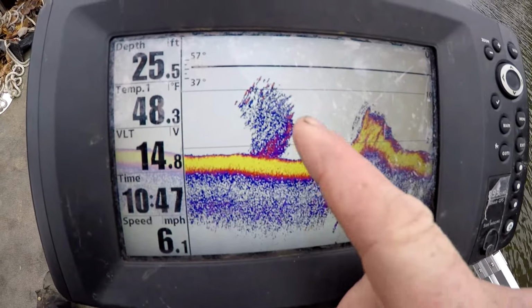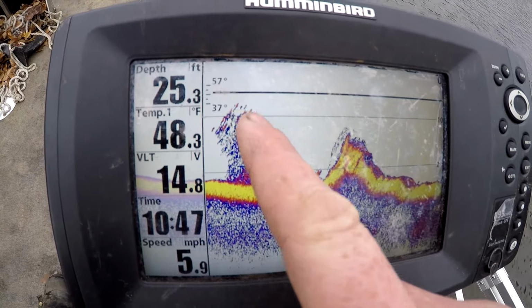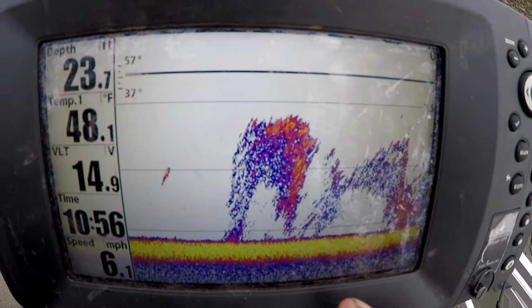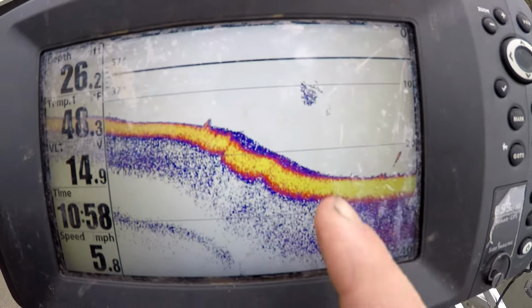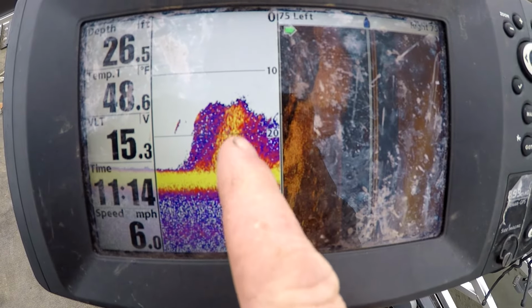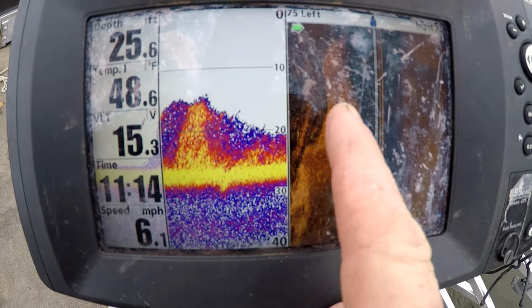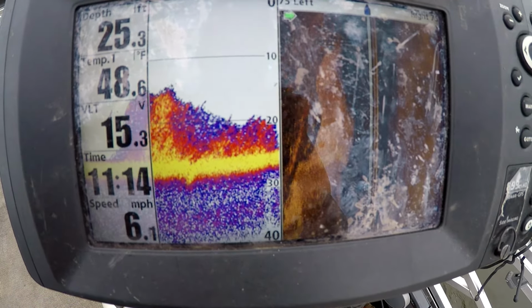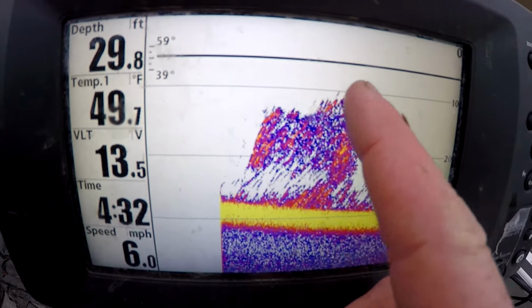All right, there you go, school of shad. You notice the top of the school is right around 10 feet. All right, here's another big school. You notice right at 10 feet, that's it. All right, here's another small school right at 10 feet. There's another school. This one's about 15 feet. Big swarm of shad. Thousands of shad. Another school right at 15. Right around 10, 15 feet.